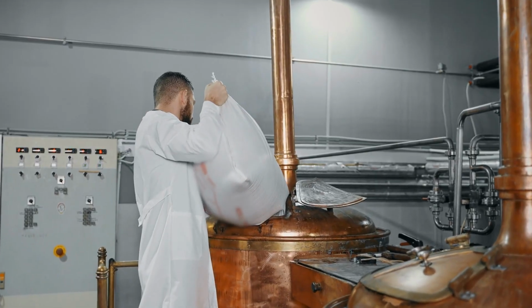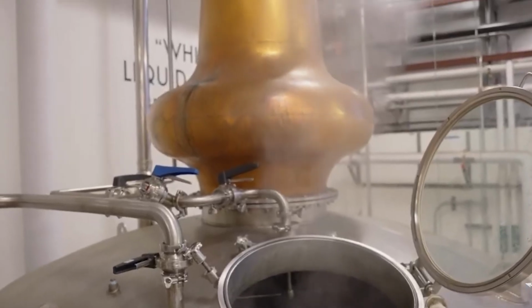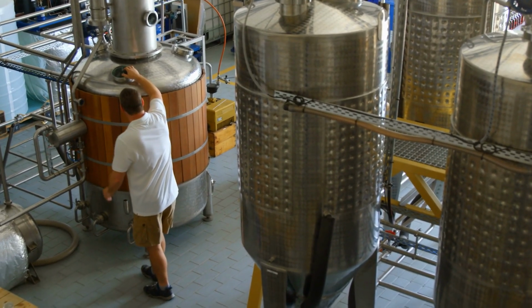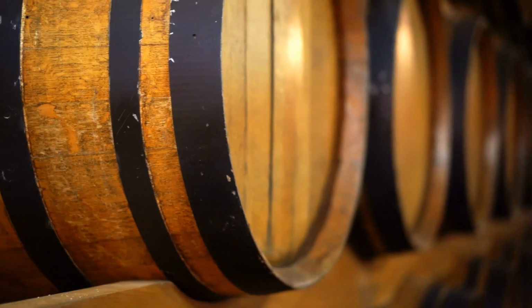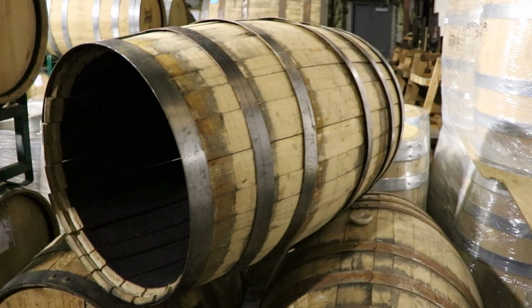The resulting liquid, known as wash, is then distilled in copper pot stills. American Single Malt is typically distilled twice, capturing the rich and complex flavors of the malted barley. After distillation, the whiskey is aged in oak barrels. Unlike bourbon, which requires new charred oak barrels, American Single Malt can be aged in used barrels, allowing for a wider range of flavor profiles. The aging process imparts additional flavors and character to the whiskey.